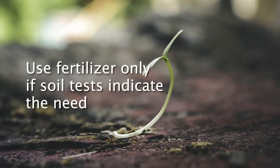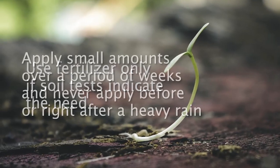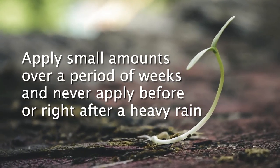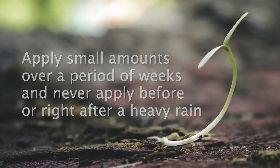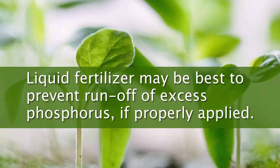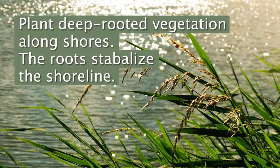I have some more tips on maintaining your waterfront property. You should use fertilizers only if a soil test indicates the need, and apply small amounts over periods of weeks, and never apply fertilizer before or right after heavy rain. Liquid fertilizer may be the best to prevent runoff of excess phosphorus if properly added. Plant deep-rooted vegetation along shores. The roots stabilize the shoreline.